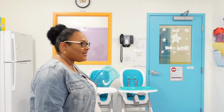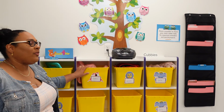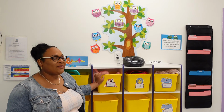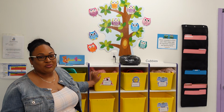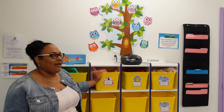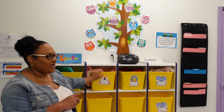I want to bring your attention over here to our cubbies. Your child's cubby will be labeled with one of our special characters here at The Learning Experience. What we hold in these cubbies are your child's extra clothes and bibs. You will bring everything. What that means is diapers, wipes, bibs, spoons, and bedding as well. You will keep most of these contents in here. The sheets will go onto the cribs.